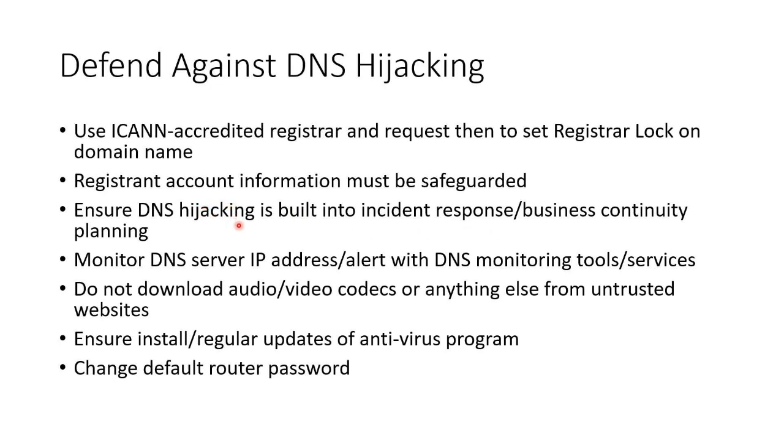So consider DNS hijacking as a possible threat and build in response to it in your business continuity and incident response planning. You need to monitor DNS server addresses and alert in case your domain name suddenly changes its IP. There are automated tools and services you can use.